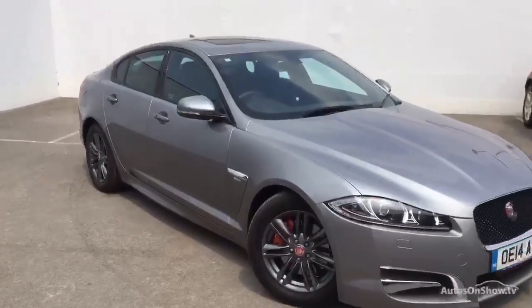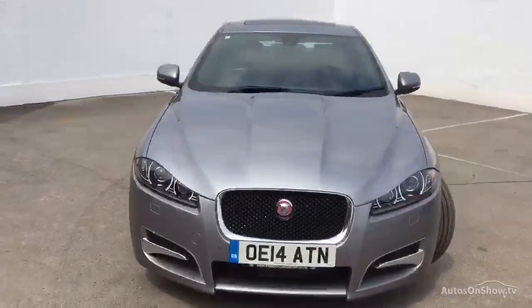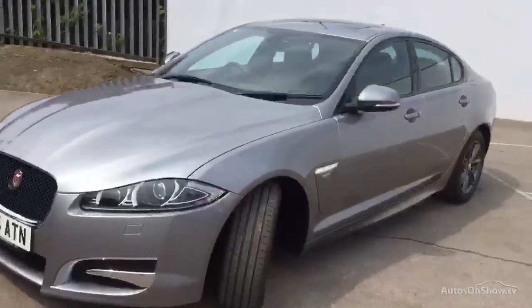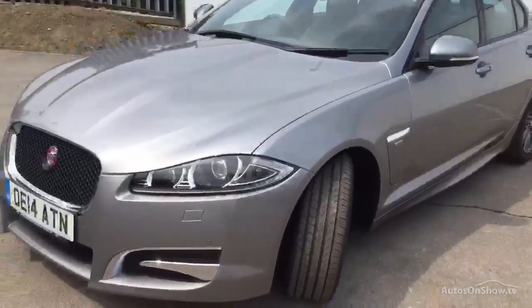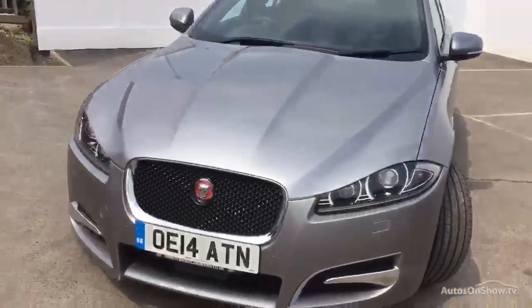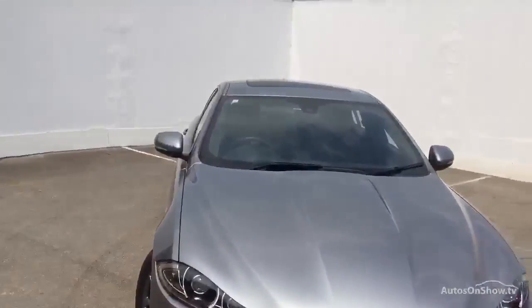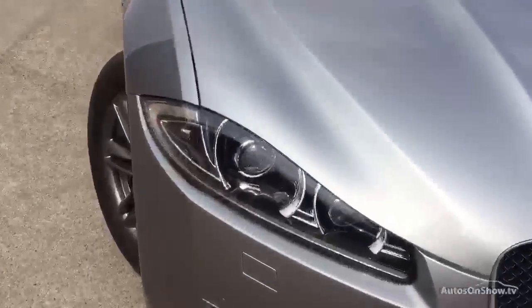Today we've got a Jaguar XFR Sport D Auto, 2.2 diesel engine, 4-door saloon in grey. It's got full franchise service, but the service history is online, so I've had to ring up Jaguar. I've not got it stamped up or anything in a book, but I'll explain all that later. And the MOT expires on the 15th of June 2017. Let's take a closer look at the car.